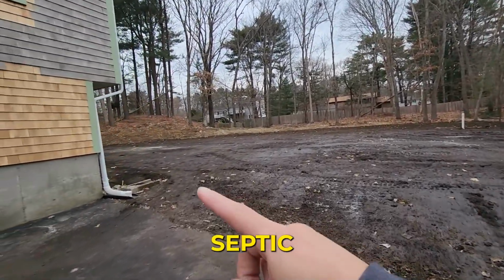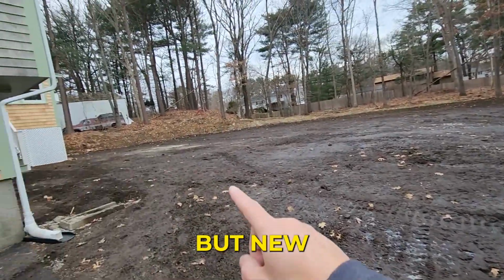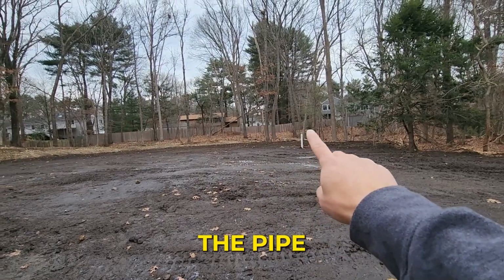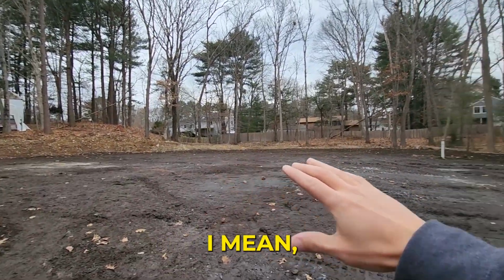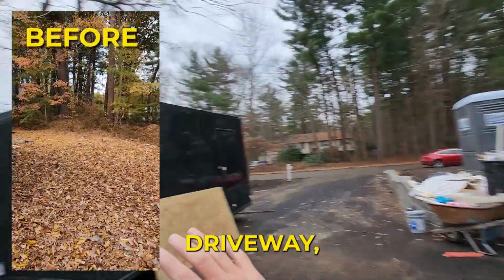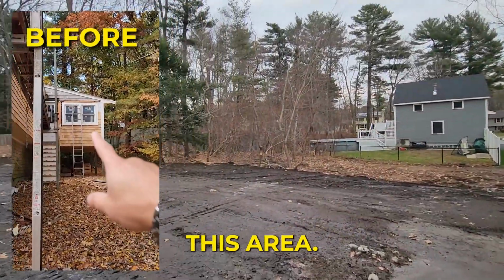All right, our new septic tank is pretty much right in this area. I don't want to step on it because of the mud, but new septic tank, new leach field is right here. That's what the pipe is as well. And you can see how much bigger this backyard looks. I remember from the first video that I did, even just standing here in the driveway, there were trees and brush all around this area, covering this area. We cleared it all out.